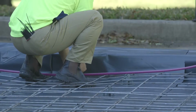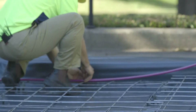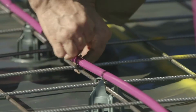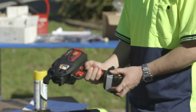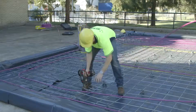Secure the pipe to the steel reinforcing mesh in the pattern as indicated on the pipe layout design. Pipes should be secured every half metre so that they cannot move or be kicked out. Pipes can be secured to the mesh either by applying cable ties or reinforcement wire ties using a rebar gun or wire tie. Cable ties are a cost-effective but labour-intensive option.